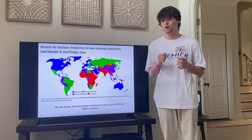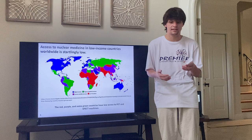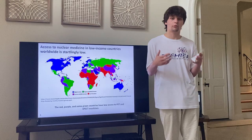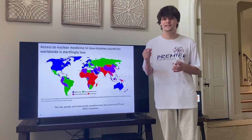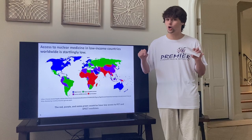This is a stark difference, and this means that people living in low-income countries don't have access to vital cancer treatments and other treatments. There's also a lack of PET machines in these low-income countries. According to SpringerLink, in high-income countries, there are 3.2 PET machines per million people on average. But in low-income countries, there are just 0.007 PET machines per million people on average. This means that high-income countries have 450 times the number of machines per person on average.